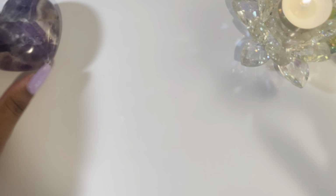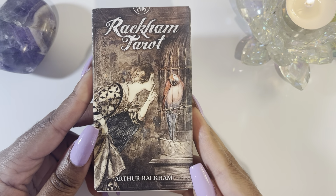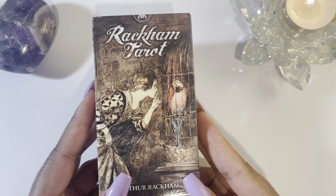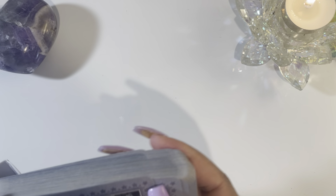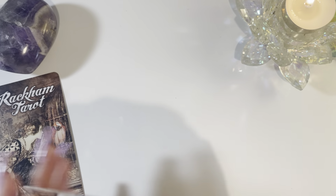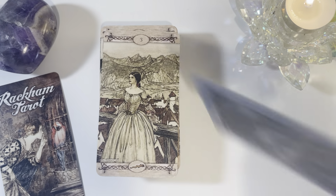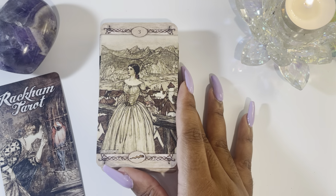So that said, another deck that I picked up, and again, it's an older deck. It's not a newer deck or anything like that, but I wanted it. It's the Rackham Tarot. So I'm sure you guys have probably heard of this one or maybe even have it in your collection. But it's one that I wanted to work with because I've been working with the fairies a lot, and I find the artwork beautiful, and it wanted to come into my collection. So that's why it's here now. And I love it, love it, love it. I think it's so beautiful.